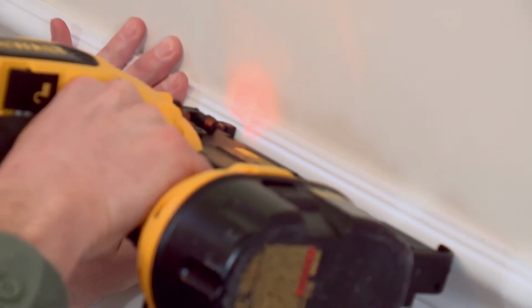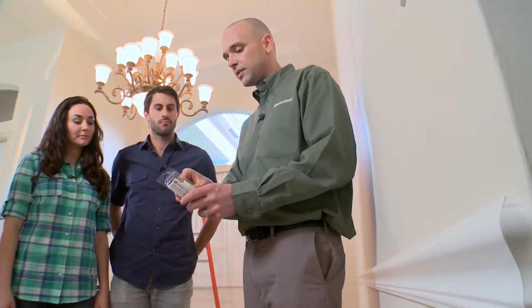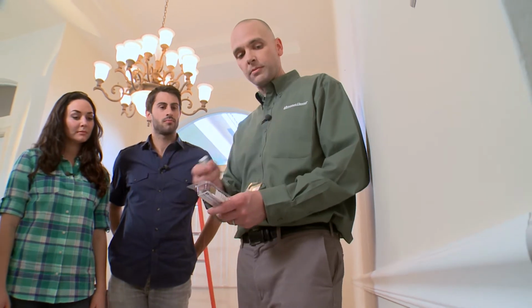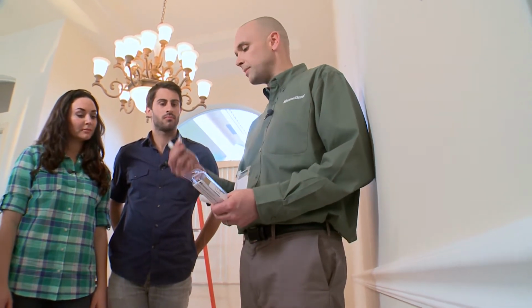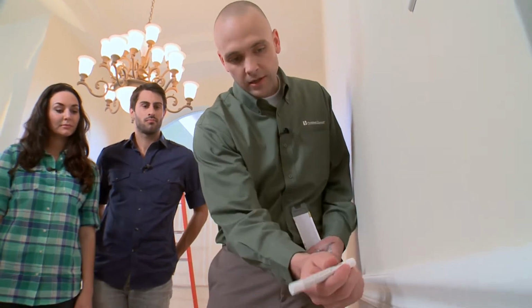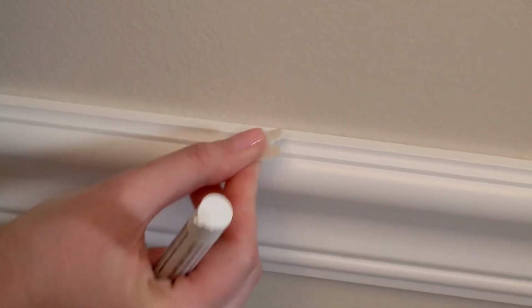Woodgrain's got a solution for that. What we've got inside this touch-up kit is a wax crayon fill stick, and it's, again, color matched to the finished elegance white. We've got a plastic scraper and a buffing pad. So all you've got to do is color inside the nail hole and fill it in with the wax, scrape the excess off with the razor blade, and then buff it clean with the buffing pad.